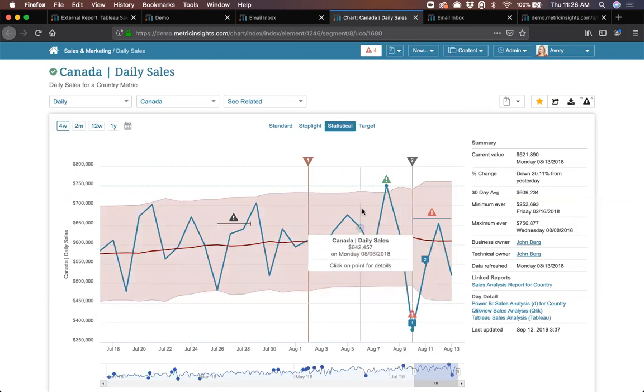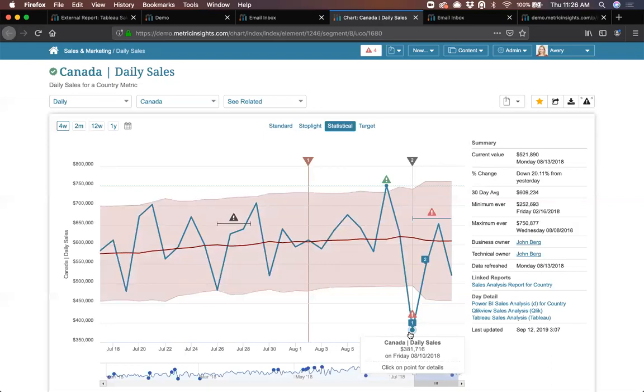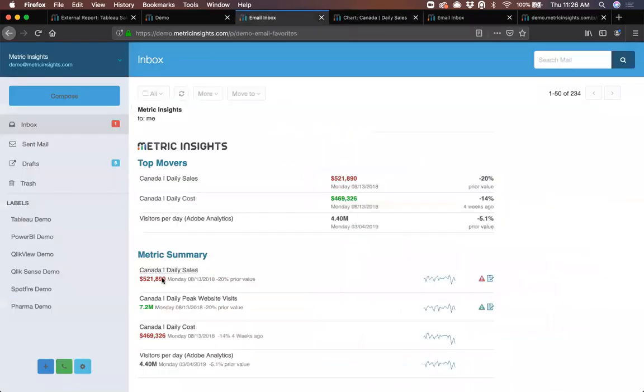It's looking at a number of standard deviations from that moving average to essentially start to identify high and low outliers within this time series as a way of saying to a user that might be following this tile, something unusual has happened with the data, something statistically significant has happened with the data, and that might be something that you want to drill into in more detail. And so the reason that this metric was included in my digest today was because we found that unusually low value was something that we probably want to drill into.